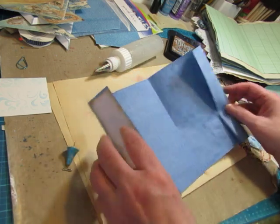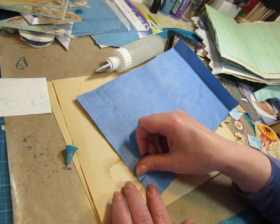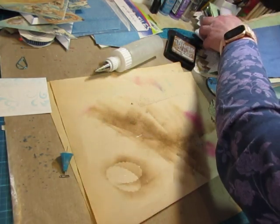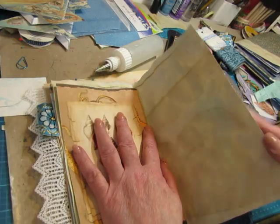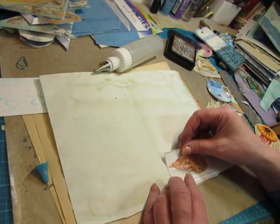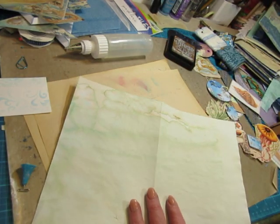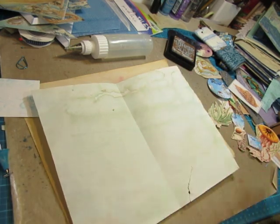Don't know if I want to make that into a little tiny pocket or just make it a flap so you can write on that side. Guess I'll figure that out later. Got a tear on this page. So this could be a page for a pocket. I really like the way this paper is. I don't know if I dyed this or if I got that with the other stuff I purchased. It's just in my stuff. So, okay, we're going to make a pocket out of this one.